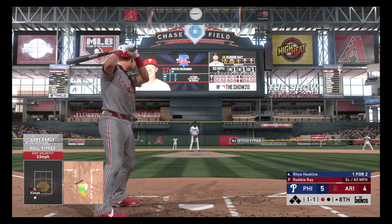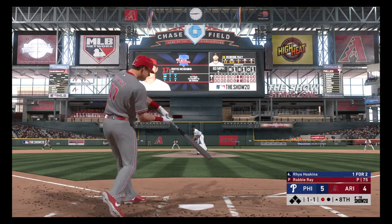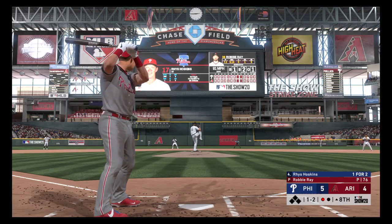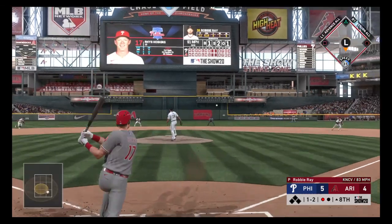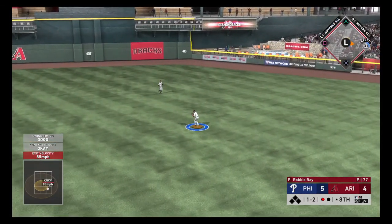That evens it up 1-1. And here's a pitch swung on and missed. 1-2 now. Hits are even at 7 apiece. Hit back up the middle, and that'll find its way into center field for a 1-out hit.